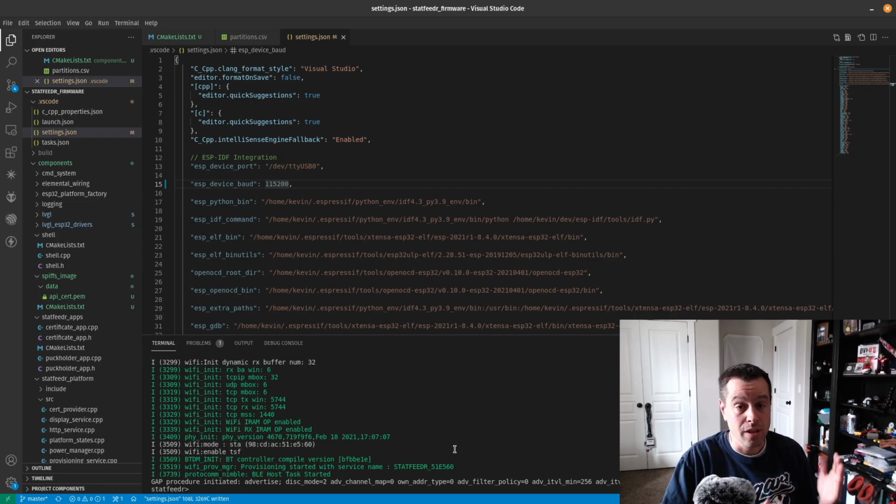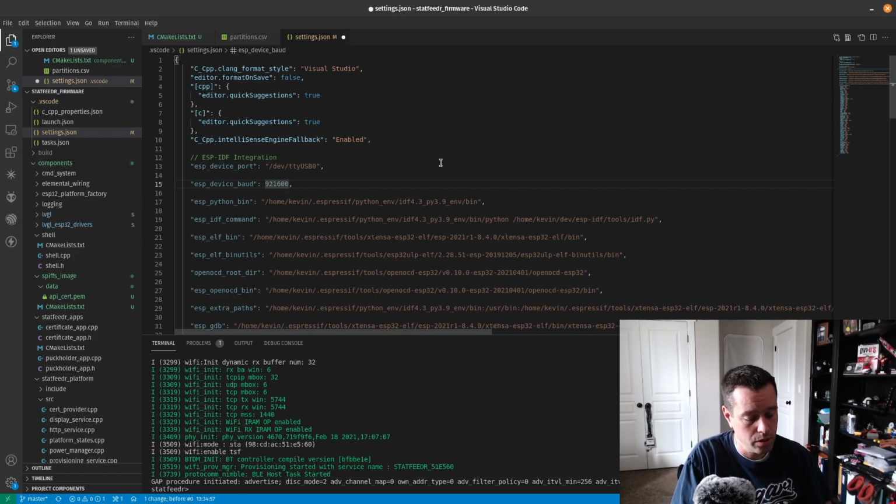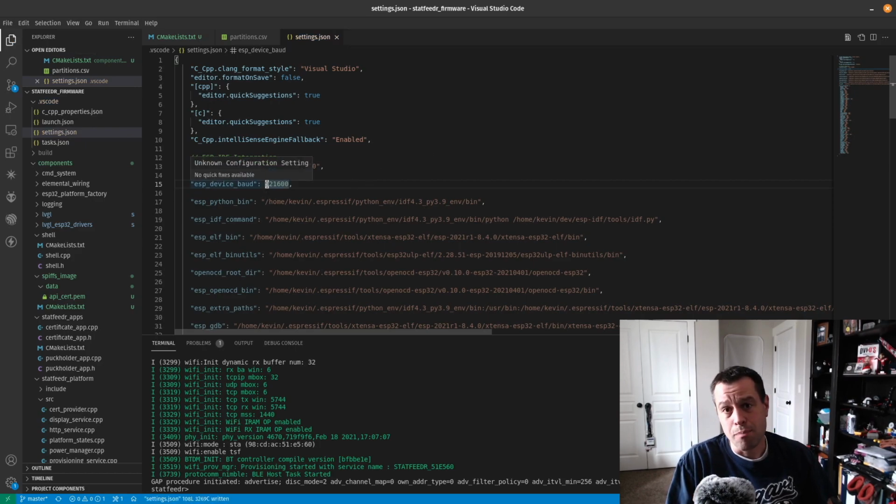That's just to get the firmware. Well, that's programming the bootloader, the partition table, and the firmware, I believe, all at the same time. But so now let's undo this change and save that. I don't know if this is the max. I think it depends on the chip that you have.